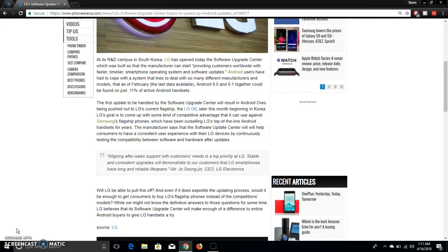It says, at its R&D campus in South Korea, LG opened today, or Wednesday rather, the Software Upgrade Center, which was built so that the manufacturer can start providing customers worldwide with faster, timely smartphone operating system and software updates. Sounds good, right? Yes, it does.